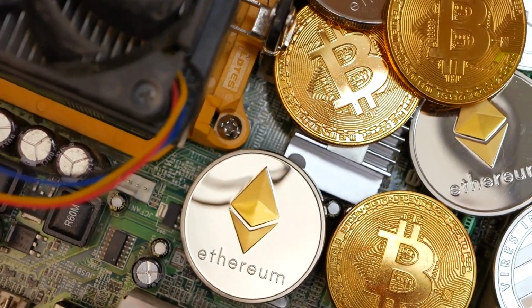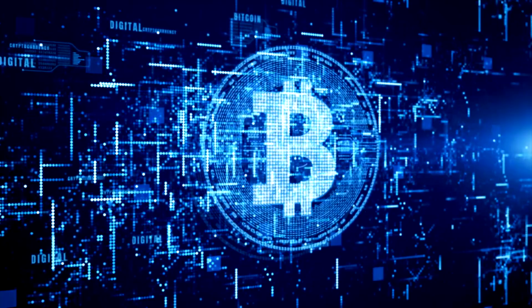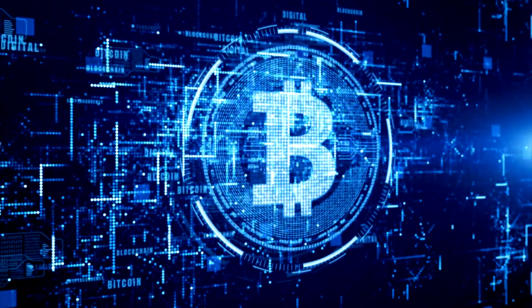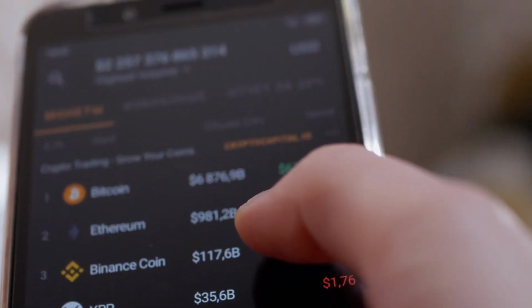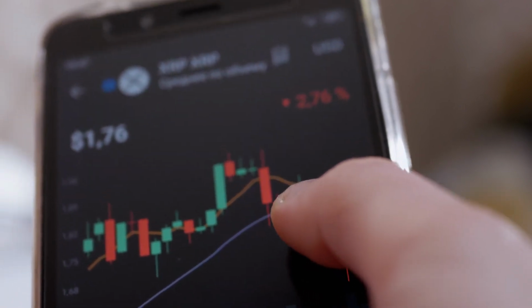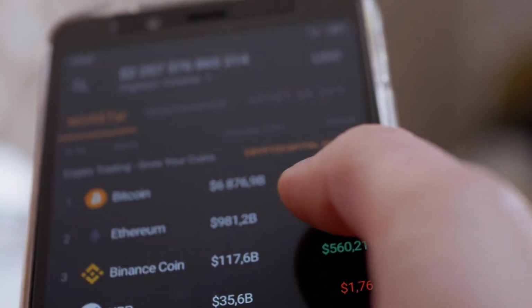In today's world, securing your cryptocurrency investments is more crucial than ever. With the rise in cyber threats, hacks, and scams, ensuring that your assets are protected should be a top priority. In this video, we'll dive into the best practices for safeguarding your digital assets, from choosing the right wallets to using two-factor authentication and beyond.